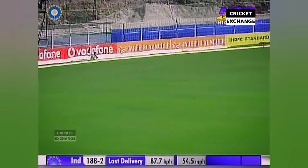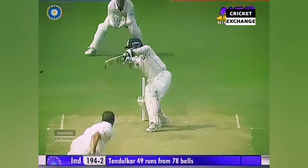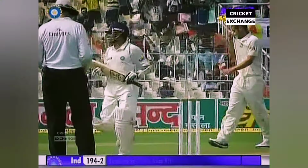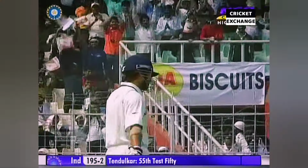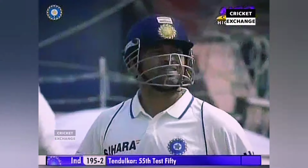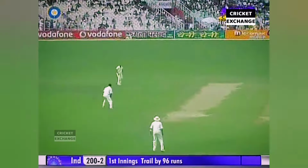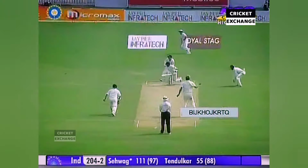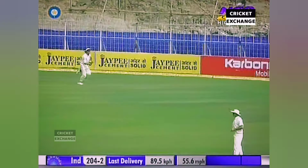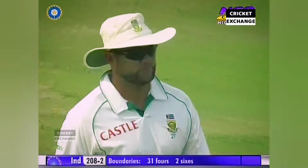He's crushed it away, giving himself some room, and through the covers. That's another half century for the master. 56th time getting past a half century, I beg your pardon, 55th time. 195 for two. Brilliant from Tendulkar. Oh, again goes fine. Fielder in the deep has no chance. Very good.